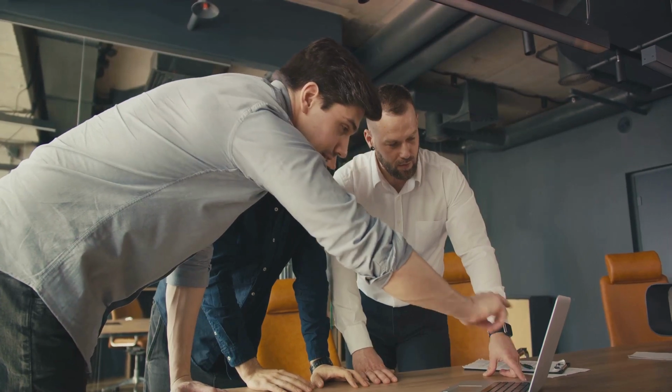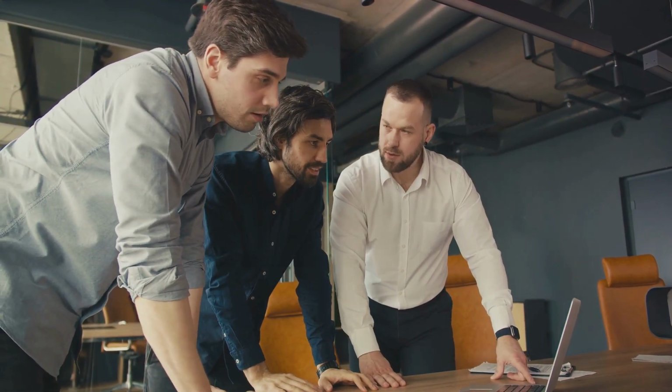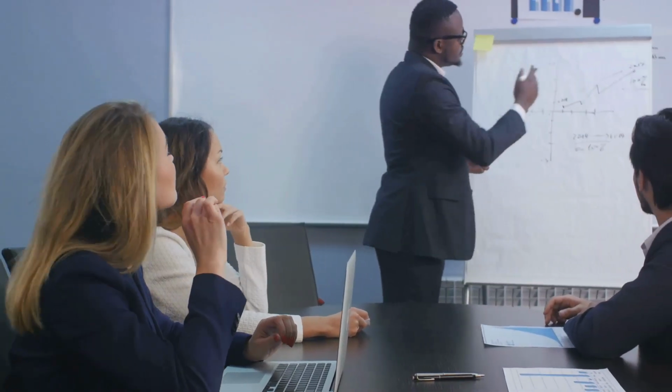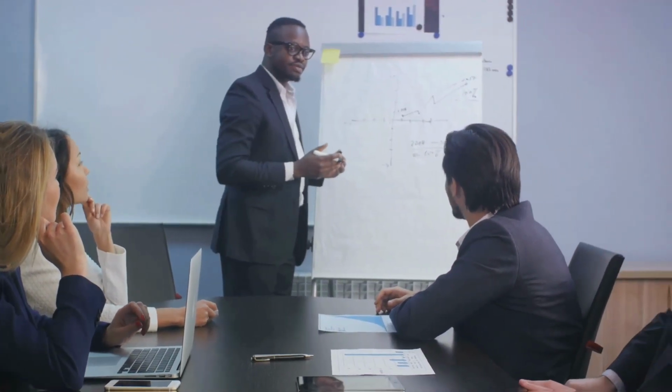Occupational psychology, or industrial organizational psychology, applies psychological principles to the workplace. It aims to improve productivity, enhance employee job satisfaction, and promote the overall health of the organization. It might involve developing training programs, improving work-life balance, or advising on recruitment strategies.